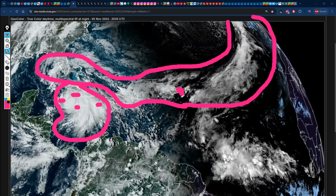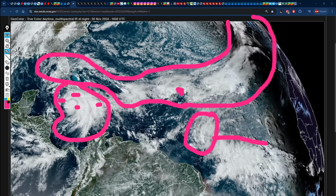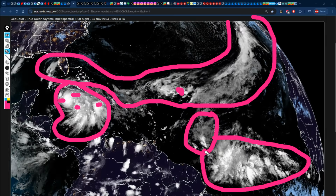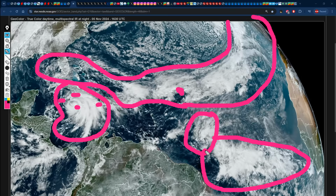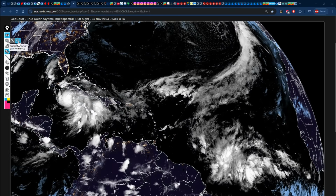And we see the other tropical wave right here to the northeast of South America, intertwined with the clouds of the intertropical convergence zone right here to the southeast of it. We'll be talking more about the rest of the Caribbean weather later on.